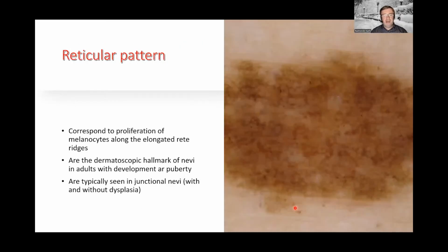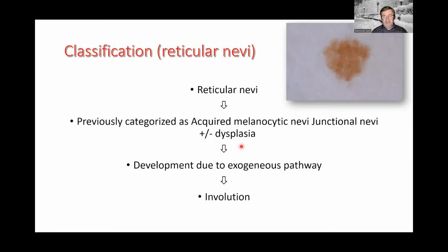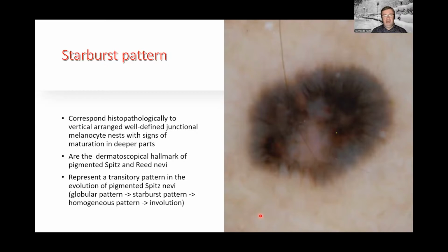We're talking about the reticular pattern, and this reticular pattern corresponds to proliferation of melanocytes along the elongated rete ridges, and usually we see it in junctional nevi. When we are talking about reticular nevi, we are saying that this is not congenital, but an acquired melanocytic nevus. And usually we also observe the disappearance of these nevi during the lifetime. Reticular nevi, previously categorized as acquired melanocytic nevi or junctional nevi, develop due to exogenous pathways, and finally we are talking about involution during the lifetime.